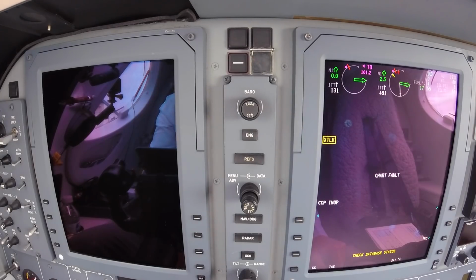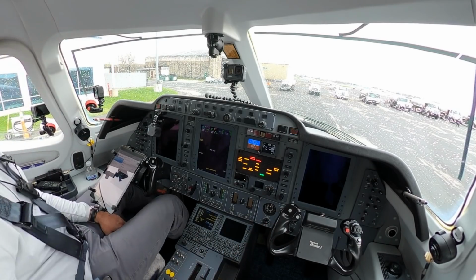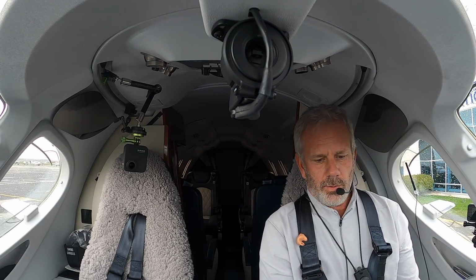Okay. All right, get the engine started and then give clearance a call, get my clearance. I'll be on my way. This is a battery start. So once I start one engine, I got to bring the generator online for that engine and recharge the battery.